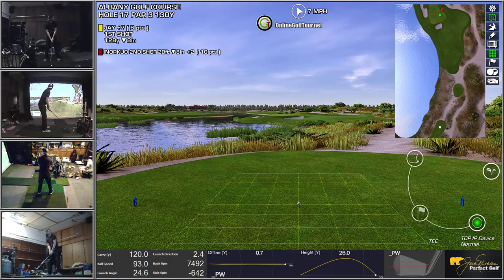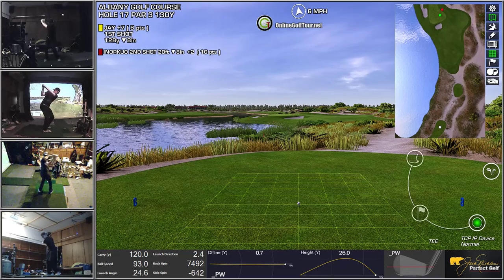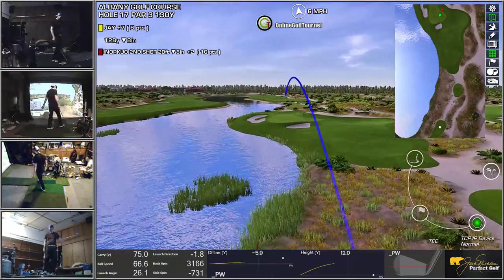A reminder that tomorrow's schedule has been adjusted because of severe weather expected later in the afternoon. Play will start at 7:30 a.m. Eastern Time, and the CBS broadcast will start at 9 a.m. Eastern Time.